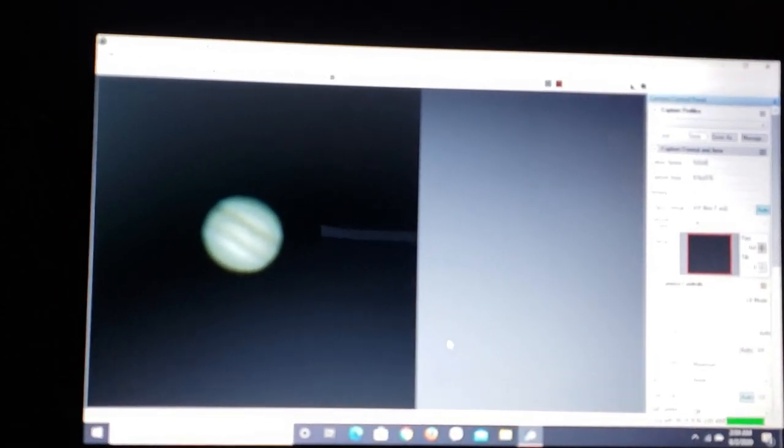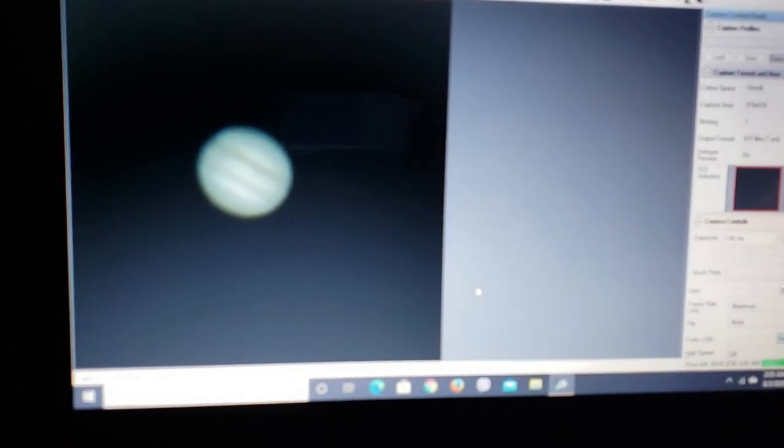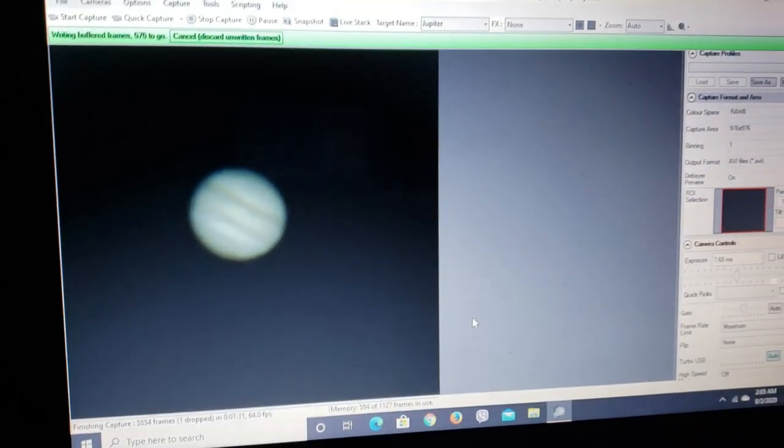So tonight I've got the Nexstar 8SE out, and I'm just going to try and make an animation of Jupiter. I'm taking 1.5 minute long videos every 3 minutes. So as you can see, Jupiter is very bright there in the sky.